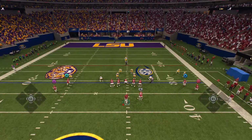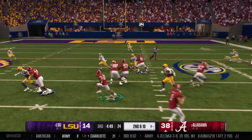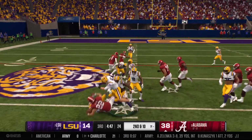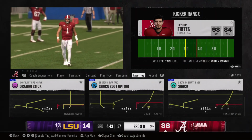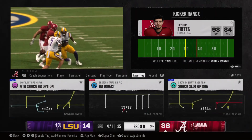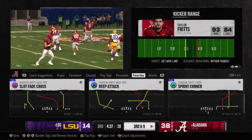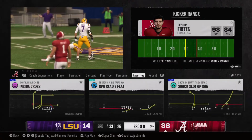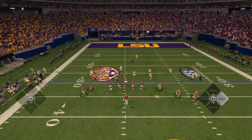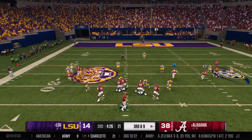Incompletion sets up a second down. Here comes a handoff. Fighting off the defender. It's a short gain, but look at that defense swarm to the football. Well, this guy's got some wiggle, and you can see there he's got some power. He's able to break through one arm tackle, but the secondary comes up to finish him off. So the offense getting set. This is not where you want to be against this defense. Third and long.